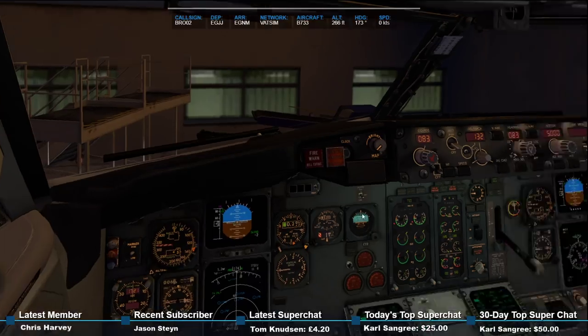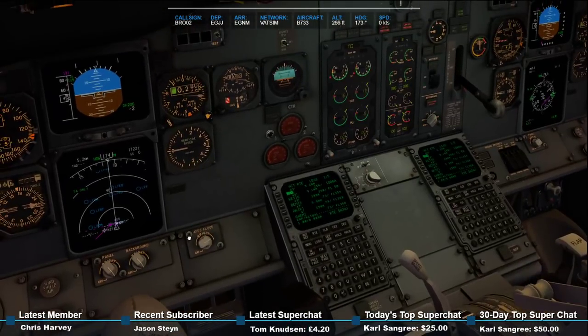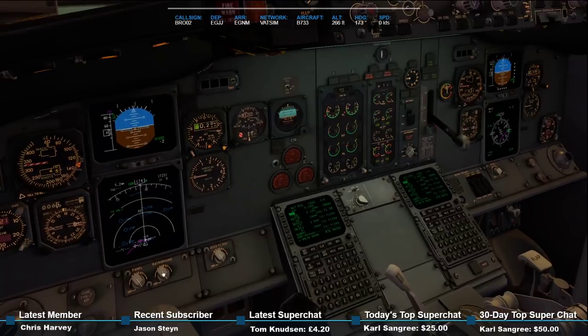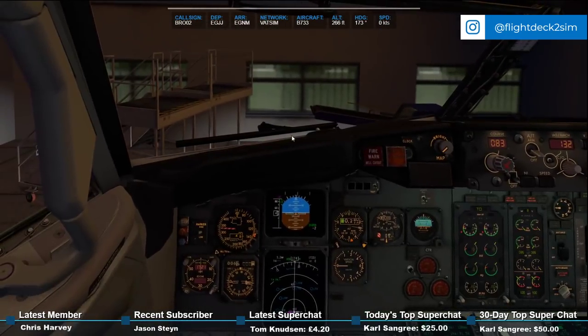Hey, I like the IXEG cockpit at night, looks really nice. I like these kind of neon light effects, they're really, really cool. Let's see, auto-flight director system. Oh, wow, look at that. Look, if you turn it down, they blink. Oh, that is really cool. I like that. I like that a lot.